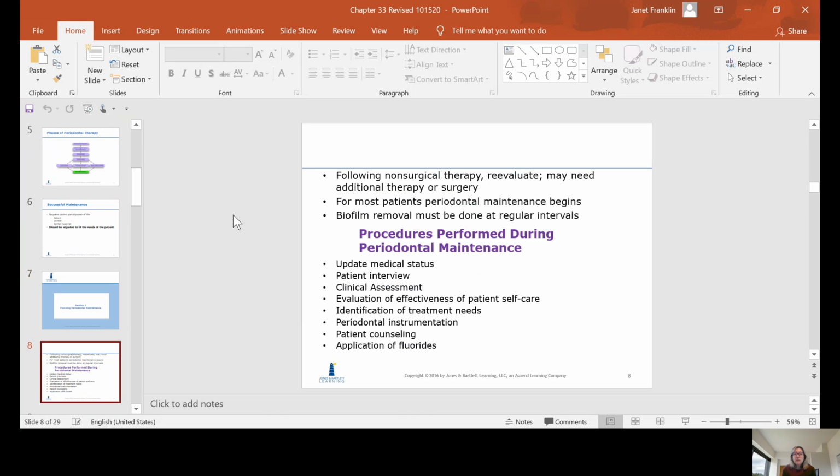So following non-surgical therapy, we do a reevaluation. And at that time, we may need to do an initial therapy or surgery. But for most patients, perio maintenance begins at this time. Biofilm removal must be done at regular intervals. So when you see a patient for a reevaluation, it is just like seeing a patient for a perio maintenance.